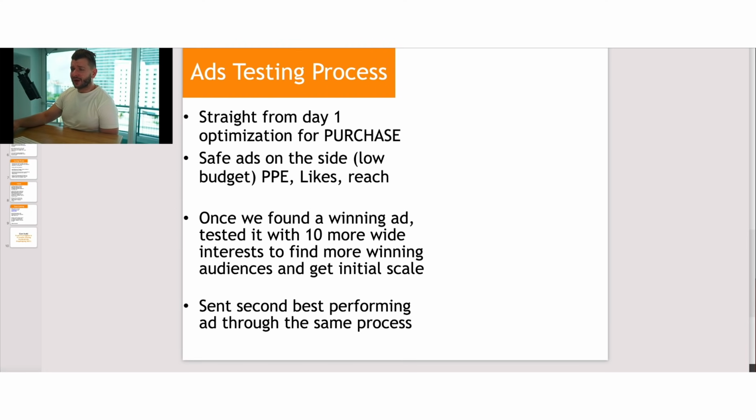So, the ads testing process, right? Straight from day one, optimization for purchase. People do PPE, people do add to cart, people do initiate checkout. This is all garbage. It will give you low quality traffic. So we always run safe ads on the side as well. Those are PPE, likes, and reach, a few dollars a day, but this helps a lot with generating engagement and positive engagement, especially if you're in skincare, beauty, or weight loss niches.